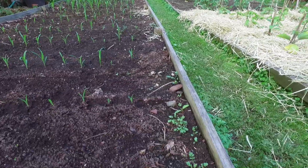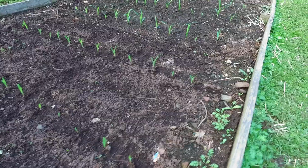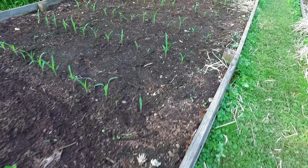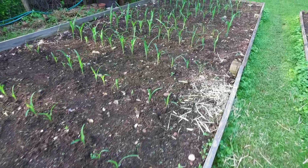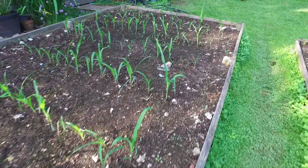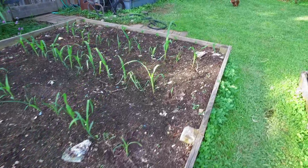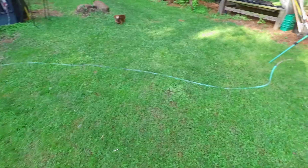Meanwhile, the rest of bed 1, you might be able to see here, is corn. And some of this corn I just transplanted today. Some of it's been in here for a while. We had some spotty corn germination, and that's why some are much bigger than others, but that's okay because that'll give us a little bit of a staggered harvest, so no complaints there.